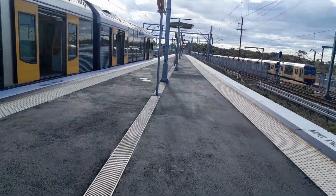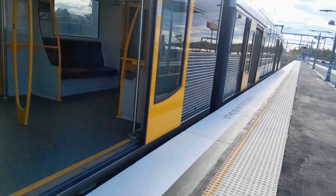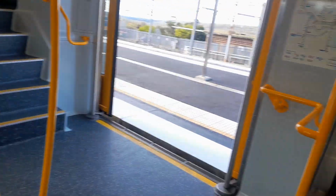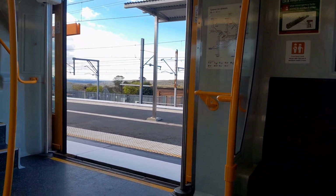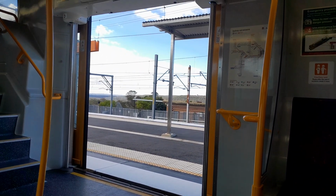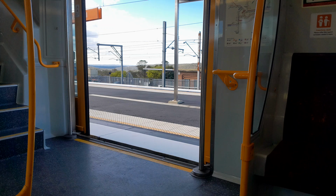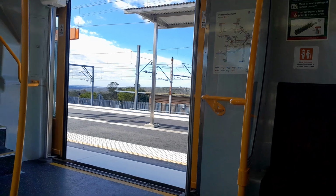According to some rail statistics, I don't know how many Opal taps, but it's around 100,000 in a year, which is pretty low. If you compare that to Town Hall, it's about 5 million taps in 1 year. So, yeah. Waterfall Station is, again, far away. Not many houses here. There's like 7 lanes of highway. So, yeah.